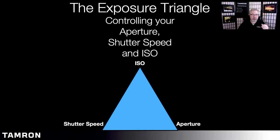Shutter speed, of course, is that fraction of a second, or seconds long, that the shutter opens and then closes to give you the exposure. You also have an aperture. That's the diameter of the lens. You have a diaphragm inside each lens that opens up and stops down. That's the term photographers use for letting more or less light through.